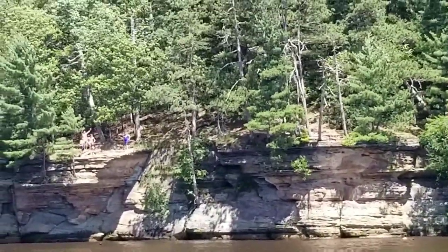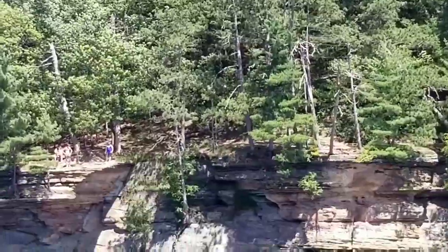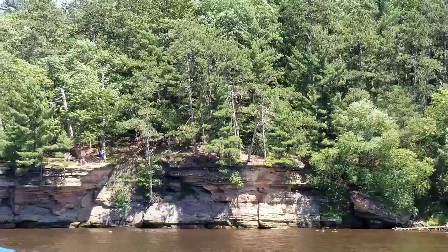Up on the left you'll see a lot of the cool colors that Cambrian sandstone can show throughout it. I'd like to think it looks like a Butterfinger candy bar.